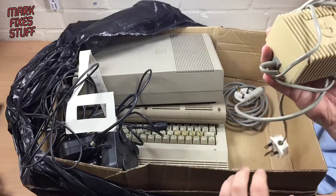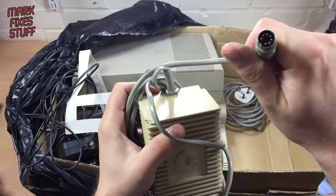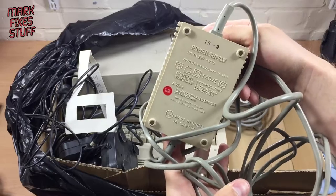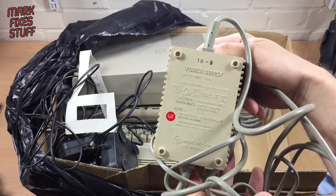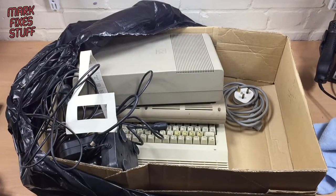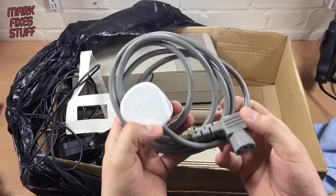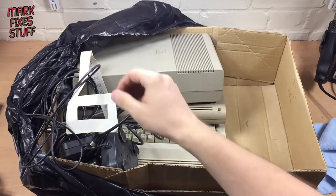We have got, tun tun tun, a Commodore power supply, the big heavy potted one. This is weighing a ton. My arms are shaking like a pooping dog on a frosty night right now just holding this. So that probably works. They usually do. Pop that to one side. And a kettle lead, but it's a right angle one, which is always useful. So we'll pop that to the ubiquitous one side.